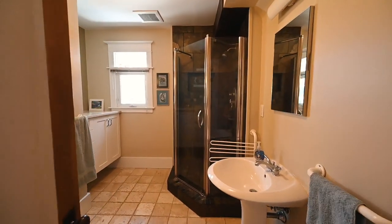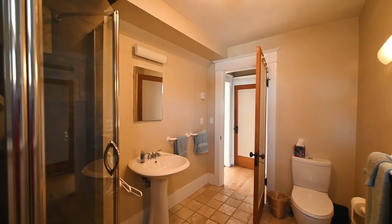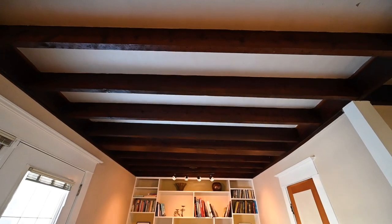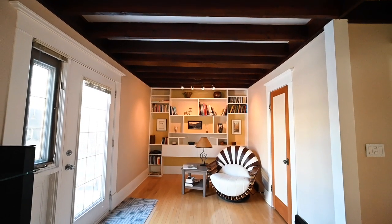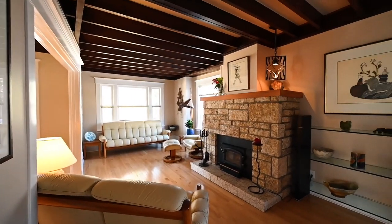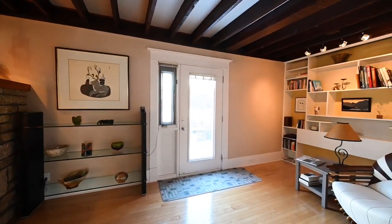Off the kitchen, you'll find a renovated three-piece bathroom with shower, pedestal sink, and tile floors. Come around the corner to a cozy reading nook with built-in storage, access to the landscaped side deck and garage entry, and a gorgeous fireplace to surround yourself in warmth during those colder winter months.